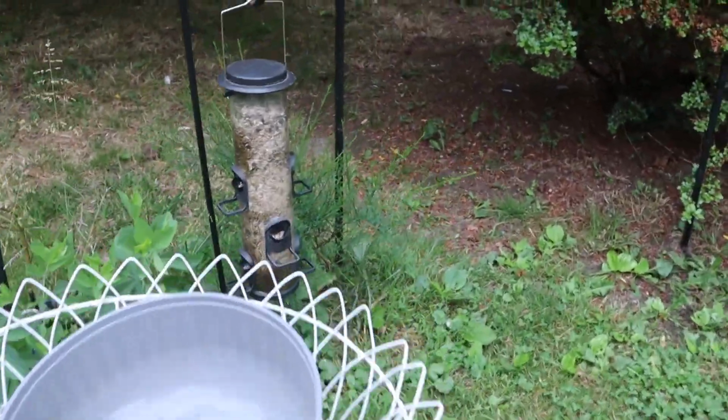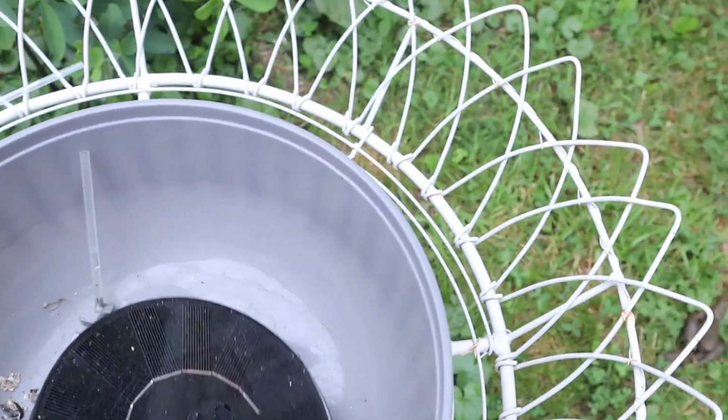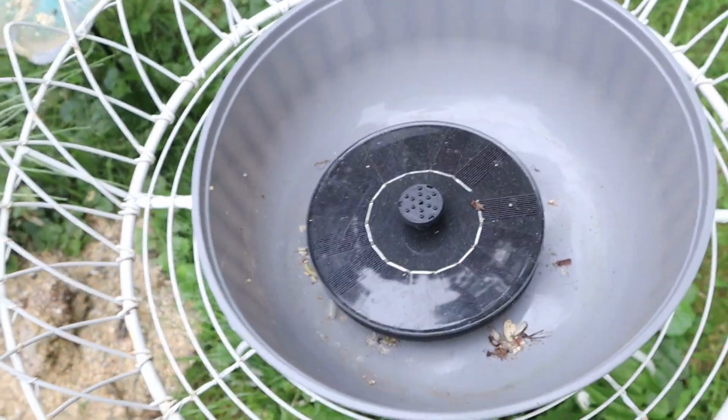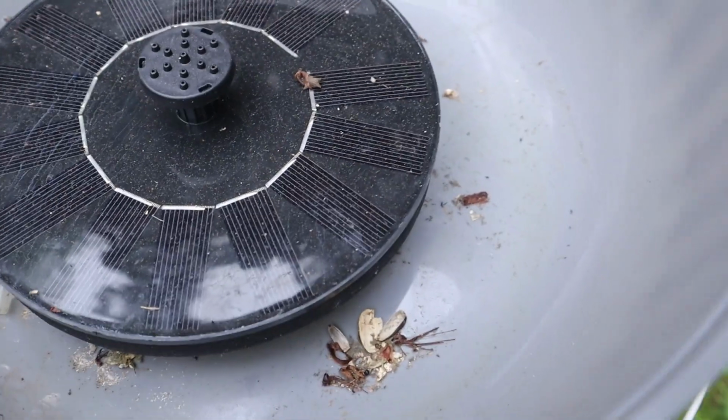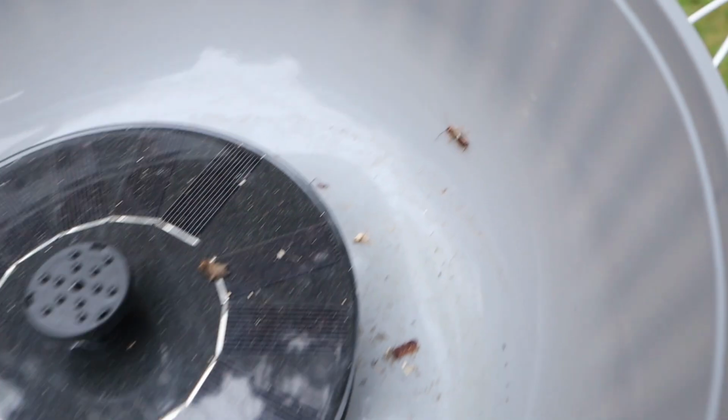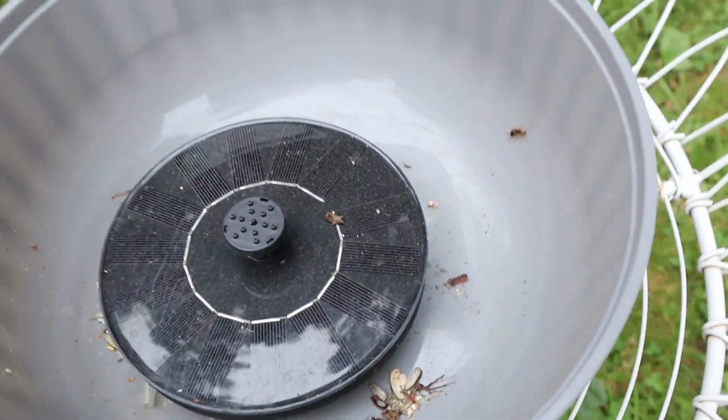This is my little bird bath situation. It's a solar panel fountain, and I just put a bowl in here and fill it up with water, and when the sun is out you can kind of hear it, but it's not going to work because it's cloudy. So yeah, and there's a wig. Gross. But that's about it.